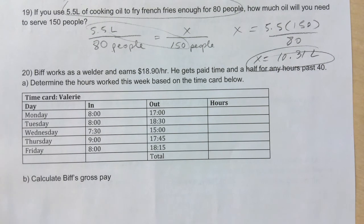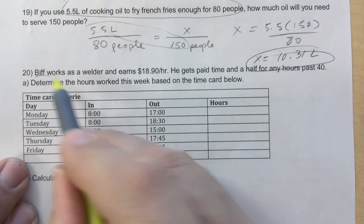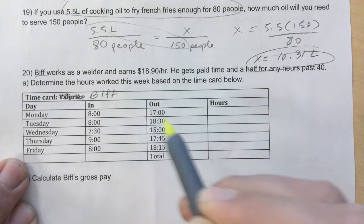Oh, I forgot to change the name of the time card. It's Valerie, but it's Biff up here. So I have to change that. It's Biff.